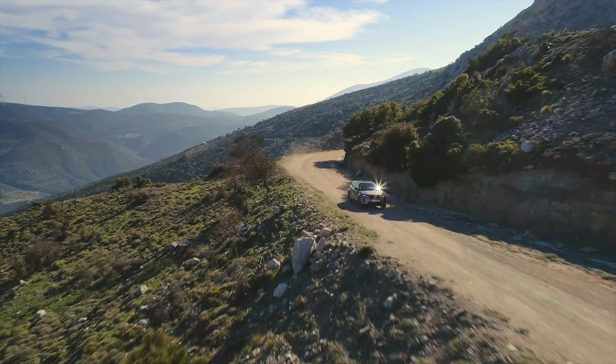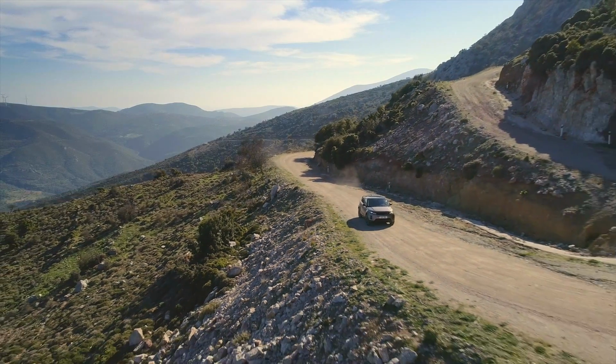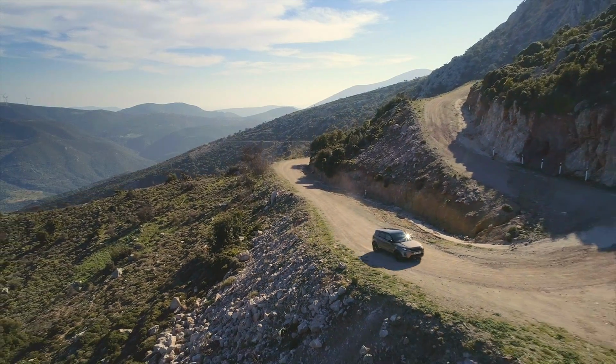Now, I hope you've learned a lot there about the future of Jaguar Land Rover Group, but it's time to get back into the off-road sections. We have come down to a dried up riverbed, which is about as extreme as you get around here because there's no water in Greece. It's just like this all the time.